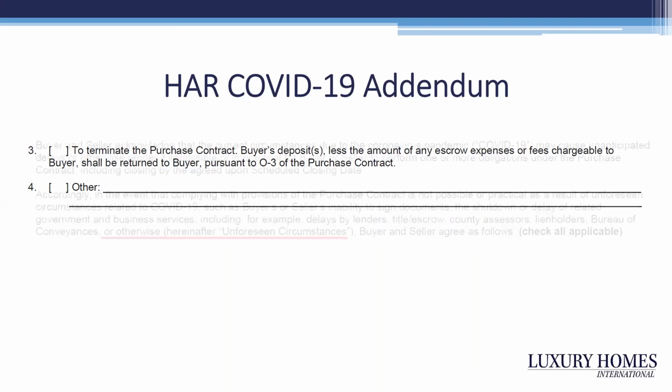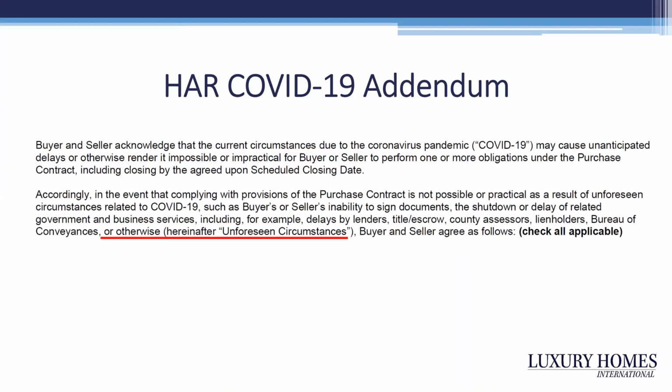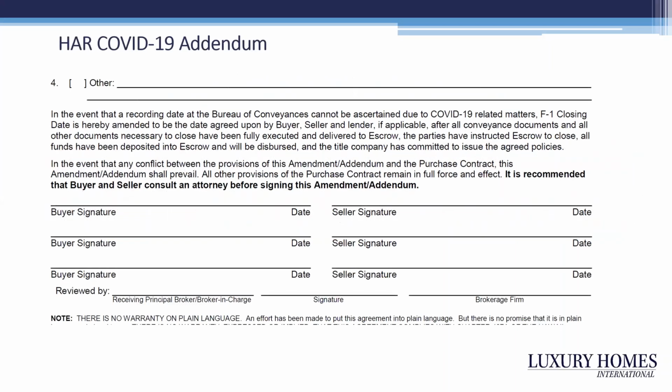But the net effect of this, because of this unforeseen circumstances clause, my advice and what we want to do going forward, if this addendum is used, we are going to NA all four. 1, 2, 3, 4 is NA. Now we'll continue on with it because there is something important in this addendum.